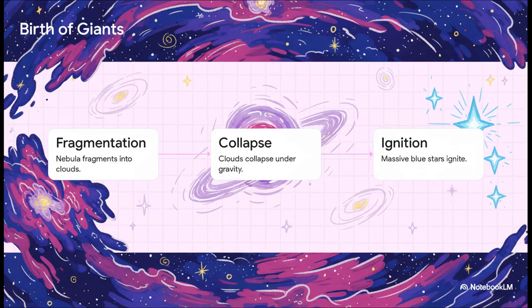So, how does a star get born in one of these nurseries? Well, first, that big nebula, it isn't all one smooth cloud. It breaks up into smaller, denser clumps. Then, gravity takes over. It just starts pulling those clumps inward, squeezing them tighter and tighter until the pressure and the temperature in the middle get so insane that bam, nuclear fusion kicks in and the very first generation of massive, brilliant blue stars just bursts into existence.